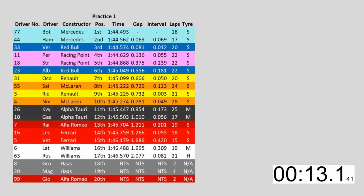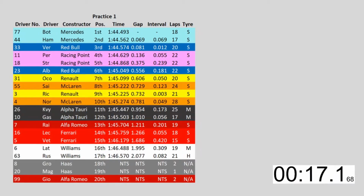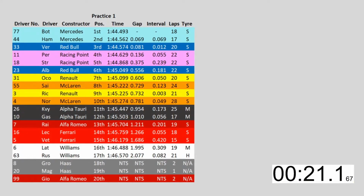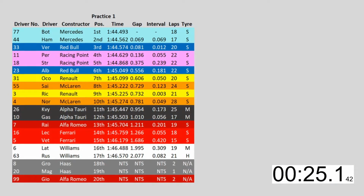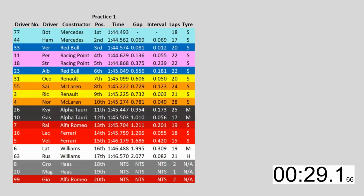Then it's the 2 Racing Points, from Albon with a Renault and McLaren alternating quartets down for P10. Then it's the 2 AlphaTauris, Alfa Romeo in front of the 2 Ferraris, who are in front of the 2 Williams, who are also in front of the 2 Haas cars, who failed to do any running at all.